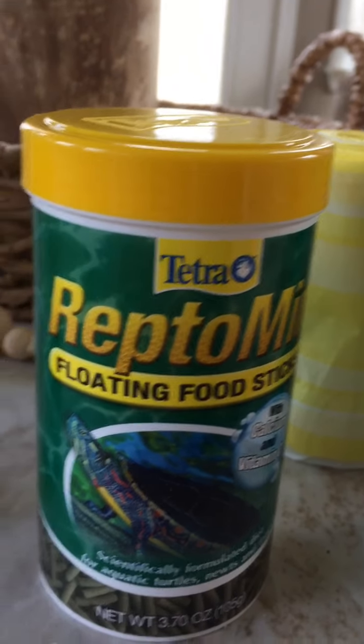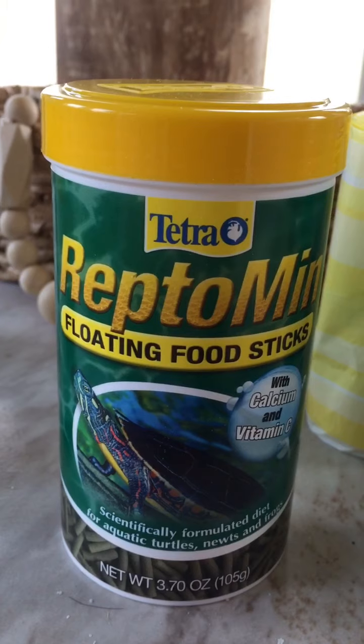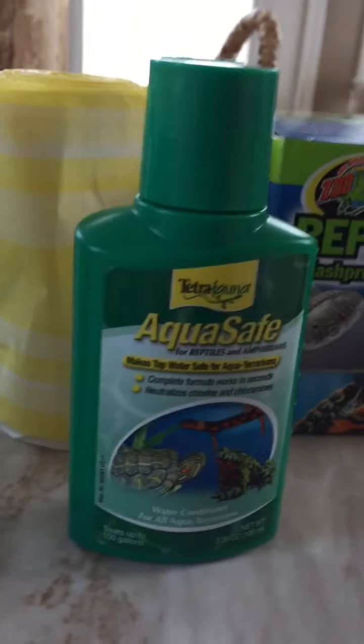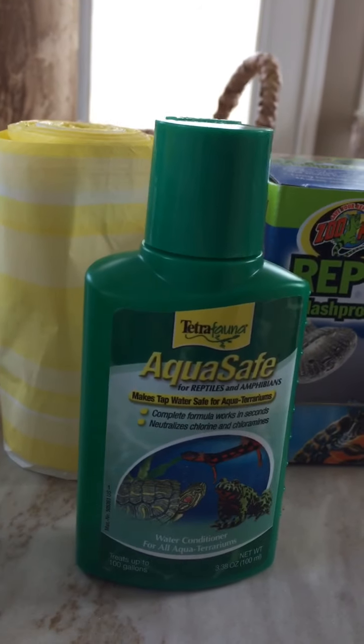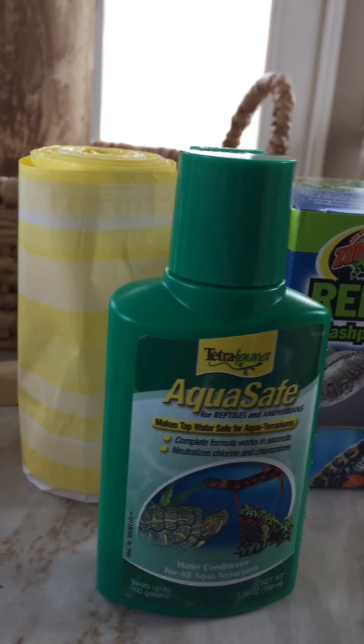His food sticks, we give him a few of those every single night. Sometimes 5, sometimes 10, just depending on how much he'll eat at once. What you're looking at right there, we do that every week when we add the new water. It just helps neutralize, I think it's for the chlorine.